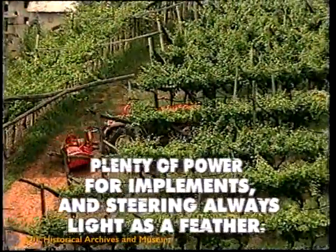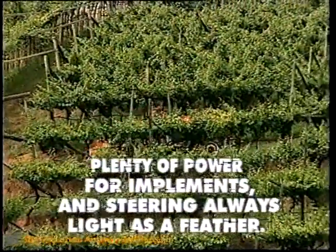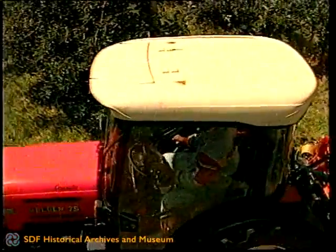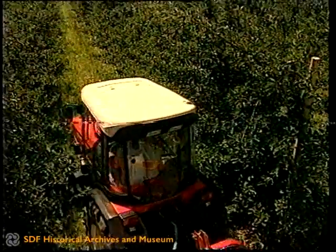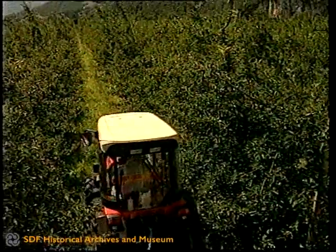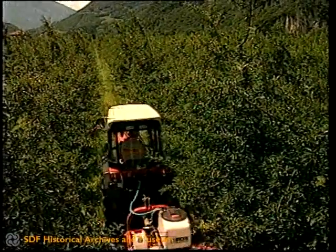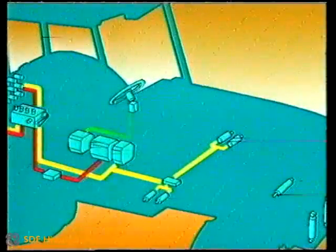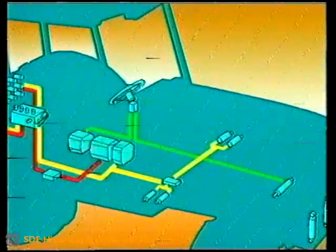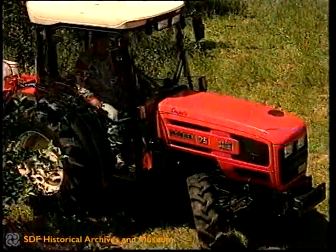Plenty of power for implements and steering always light as a feather. Effortless steering means effortless handling, so important for the kind of maneuvering demanded with modern methods of planting fruit, trees and vines. At the same time, as much power as possible must be made available to equipment and implements, which explains why the power steering circuit on Same tractors is separate from the hydraulic lift system, precisely so as to give you constant flow to the spool valves and an unfailing light touch at the wheel.